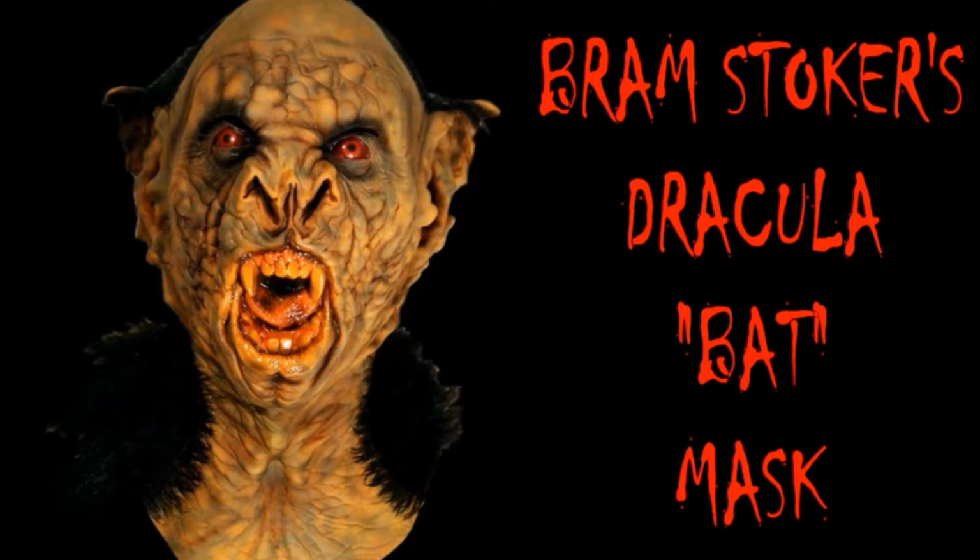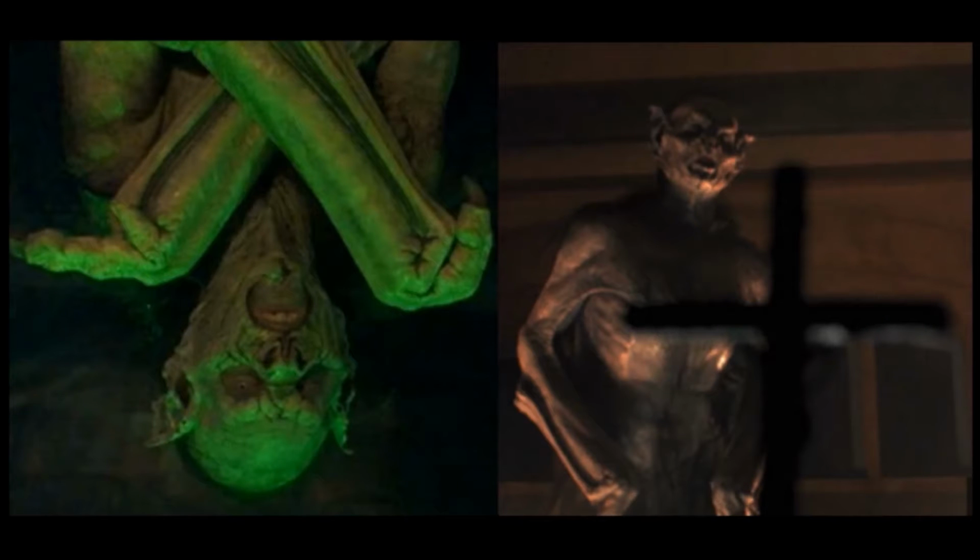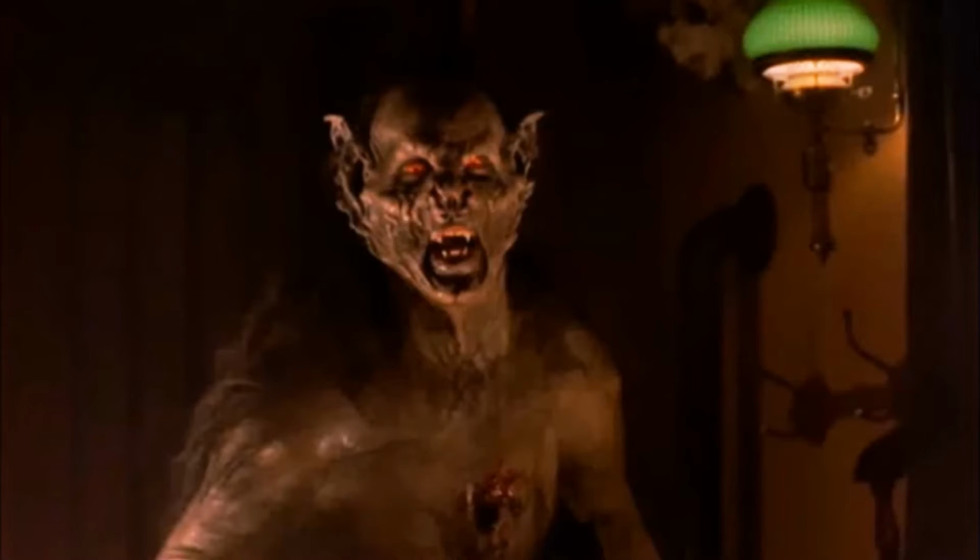The third mask, and my personal favorite, the bat. We first see this form hanging from the rafters in Carfax Abbey, as Van Helsing and the posse come to destroy all the boxes of decrepit earth Dracula sleeps in. They then encounter him in Dr. Seward's quarters after Dracula makes Mina a vampire. I always thought this was his most terrifying look.